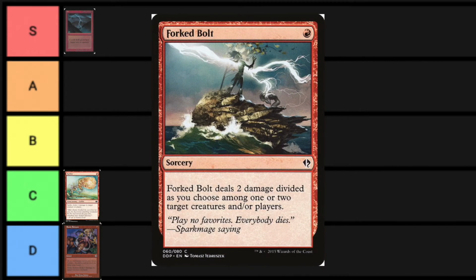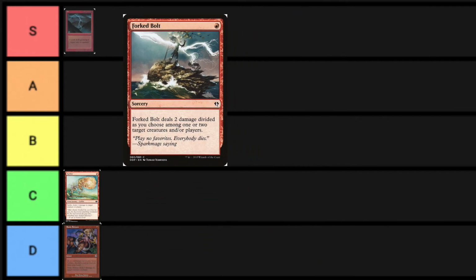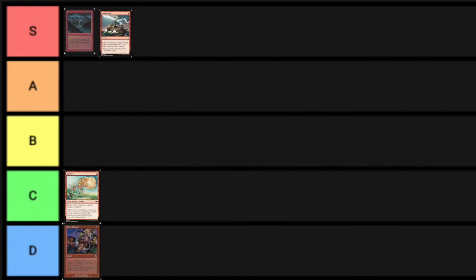Forked Bolt is just a good Magic card. It's a 2-for-1, and it only costs 1 mana. I would put Forked Bolt on the same tier as Lightning Bolt, in how versatile and good it is. However, it is held back by not being an instant.